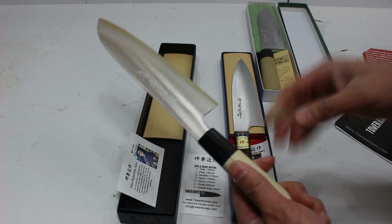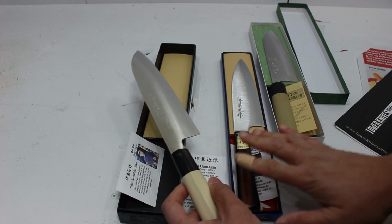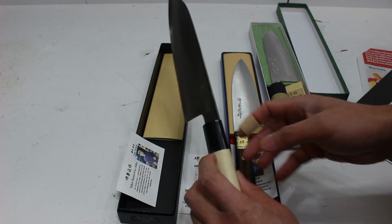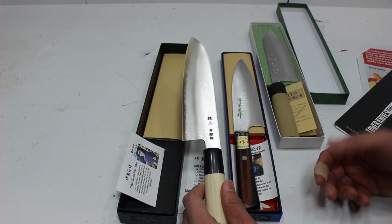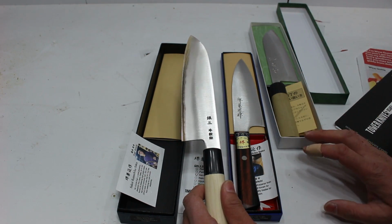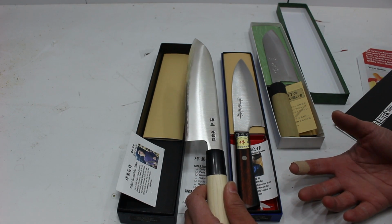Now, the cost of these knives: these two were a little bit more expensive than this one, because these kind of have, quote-unquote, a pedigree. I hate to say that, because Tower Knives do cater to tourists, and they probably know that they're catering to tourists, and they do have English-speaking staff, really helpful, super friendly, and I highly do recommend going there if you're interested in Japanese cutlery.